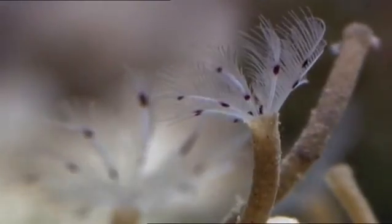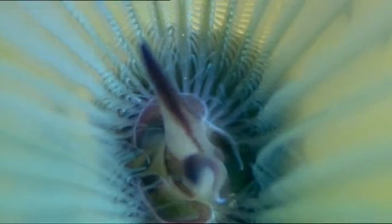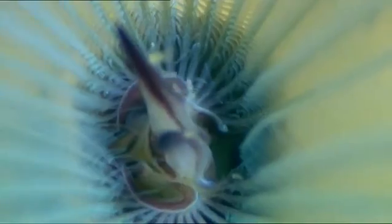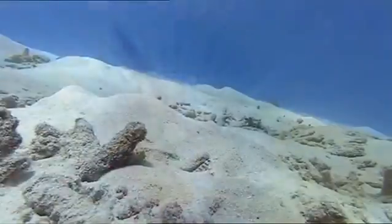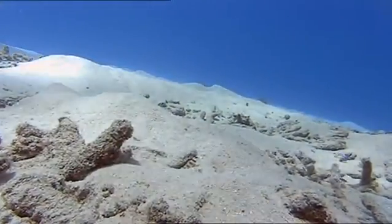Feather duster worms are like filter feeders, using their feathery hands, or radioles as they're officially called, to pick up food and other bits from the water. So, what good does that do, Mrs. Overreacting Worm Campaigner? Well, it helps keep the water clean and pollution-free for a start.